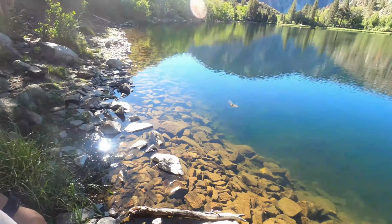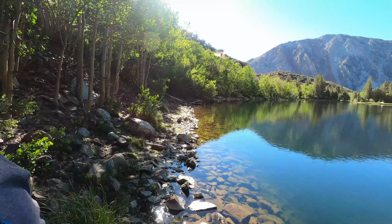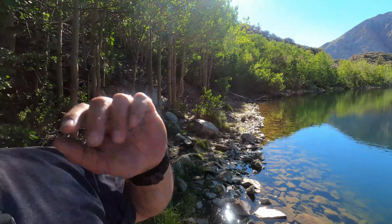I do have some spray on, but as you can see, they are everywhere, guys. So a lot of mosquitoes. We'll see what the bite looks like. We're gonna start out with a bait rod and maybe switch to a spoon or do a little bit of both. All right, stay tuned, we'll be back.